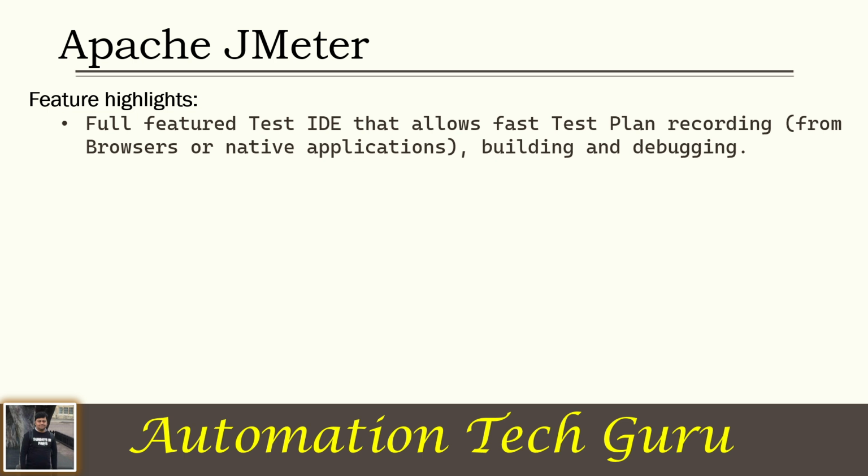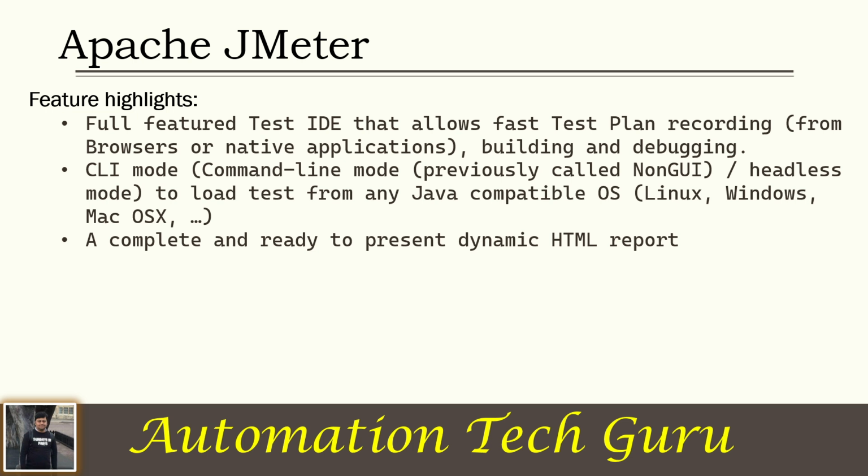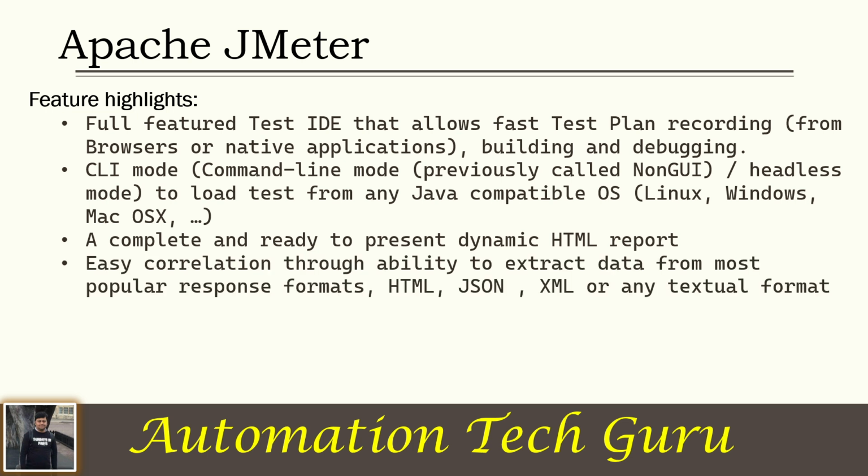Next is a full-featured test IDE that allows fast test plan recording from a browser or native application, building, and debugging. CLI mode, command line mode, that is called non-GUI, or you can say headless mode, to load test from any Java-compatible OS like Linux, Windows, Mac OS. A complete and ready-to-present dynamic HTML report, easy collaboration through the ability to extract data from most popular response formats like HTML, JSON, XML, or any textual format. Complete portability and 100% Java purity.